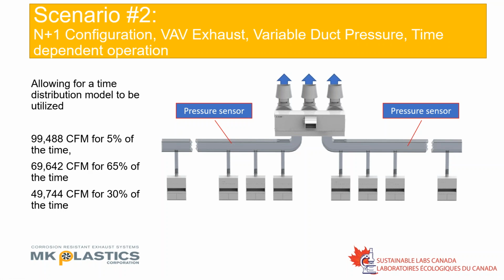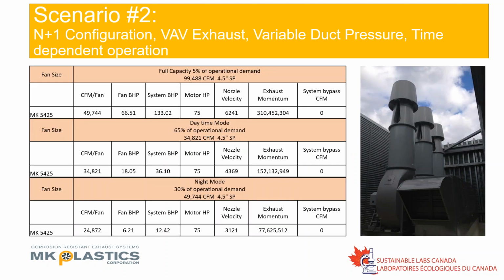And then at 30% of the time, I'm going to say we're running at 50% of the volume, which would be all your nighttime and weekend, public holidays, those types of times for the lab. So if we put that into the selection, we now find that we've dropped from just over 66 brake horsepower for full volume, down to 18 for a 40% turn down, to 6.21 for our lowest volume, what we're now calling the night mode.